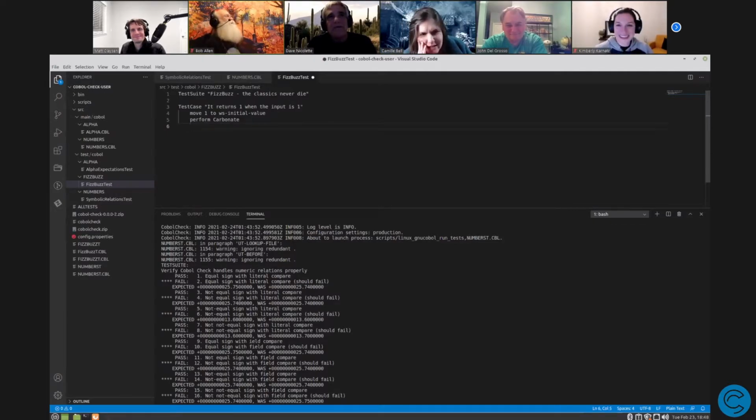All right, now so far, these statements are just plain COBOL statements, except for test case and test suite. But the DSL is more about the assertions. So we're going to expect, let's say, a different working storage result to be, let's say, yes, so working storage has the input value and the result.